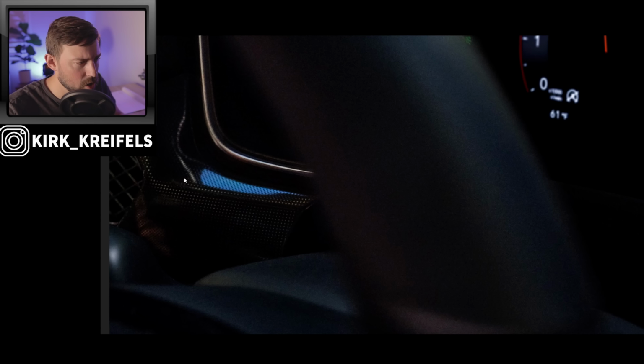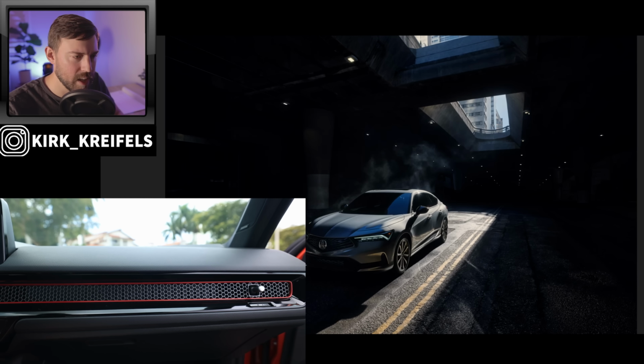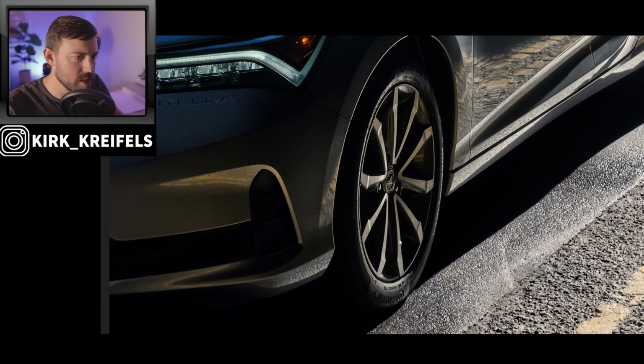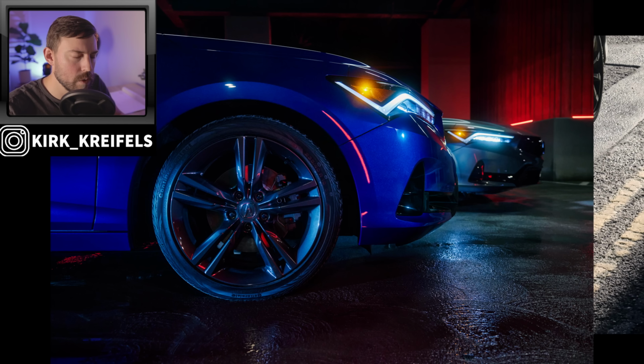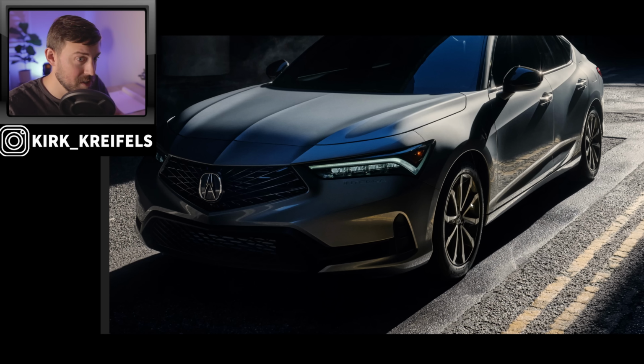This looks like a fake carbon fiber. I don't know if it's going to look better than what we already have in the Civic with that nice line that goes all the way across the dash. Now, I haven't seen these wheels yet, and they don't look like the wheels we've already seen. So these could be maybe the optional 19-inch wheels. They definitely don't look like 17s.